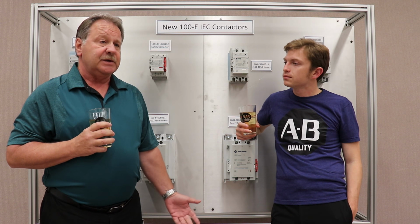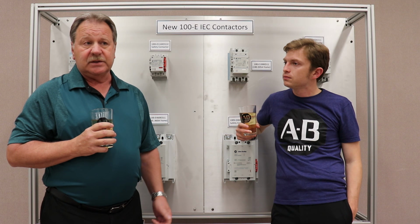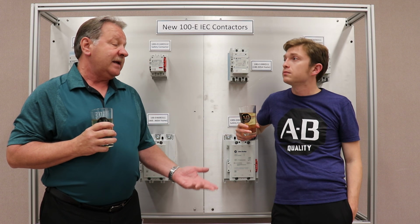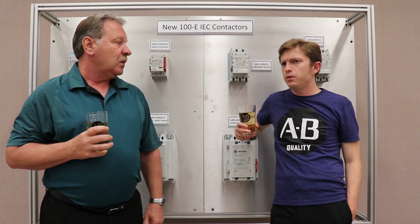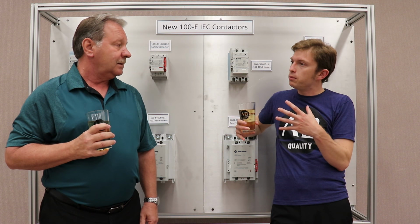And then the other key feature is the universal electronic coil, which is a lot more energy efficient, so you can reduce your power supplies or control transformers that are controlling them, and it gives off less heat, so that also allows you to shrink your overall panel size because you don't have to dissipate that heat. Yeah, everything you're saying sounds like a much smaller panel than what it would have been before.